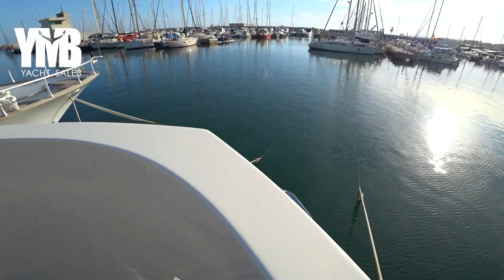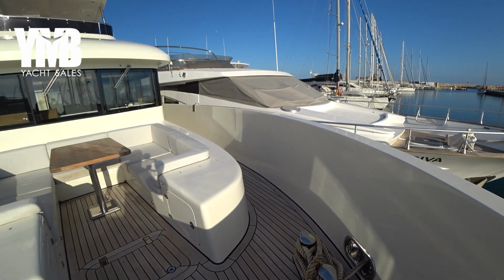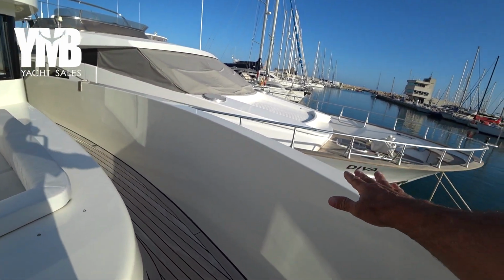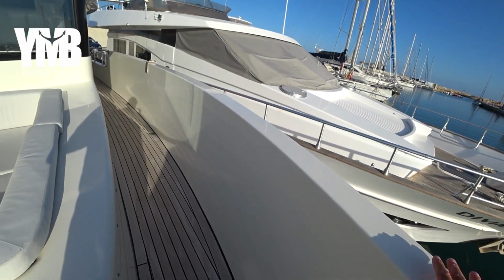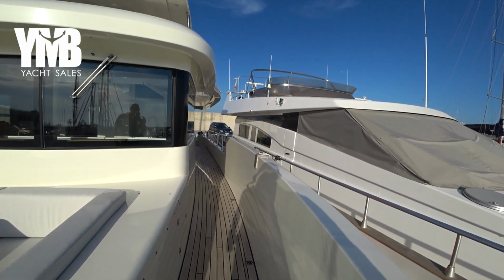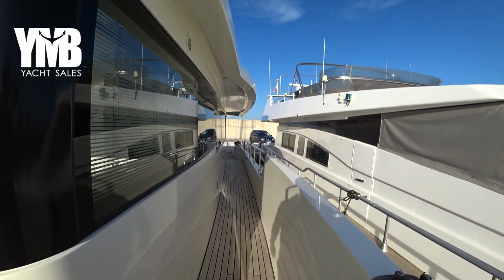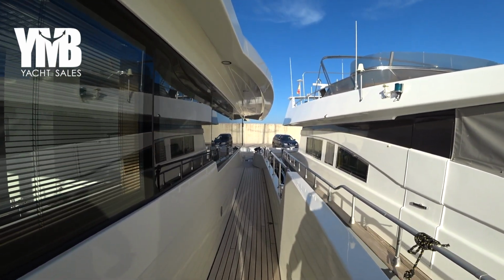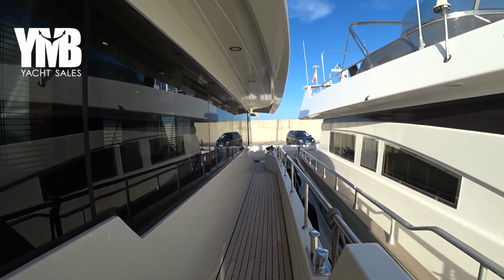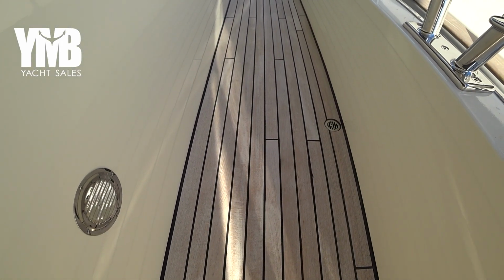So we will proceed now astern, and you can see how tall the bulwarks here are, which gives you total safety if you need to come to the bow and walk along the decks. And we move further astern. Beautiful windows, we will see them from inside. The teak deck is 12 millimeter and it's in nearly new condition.